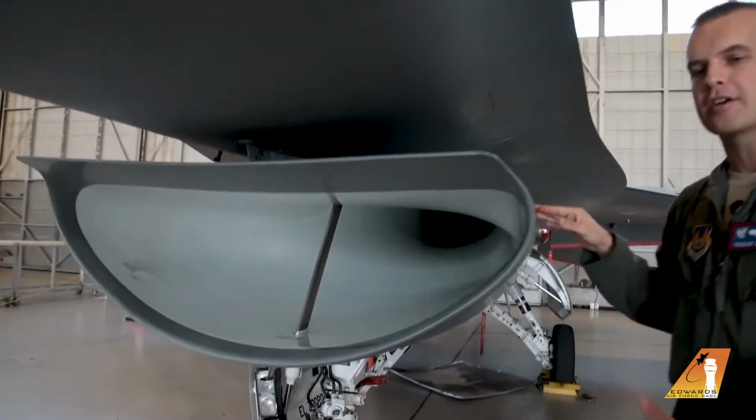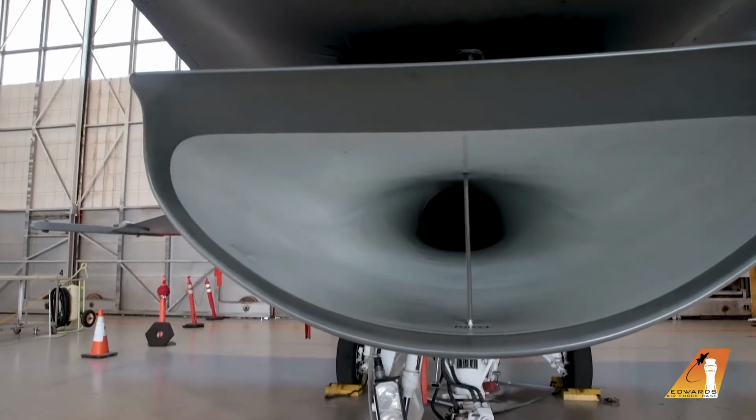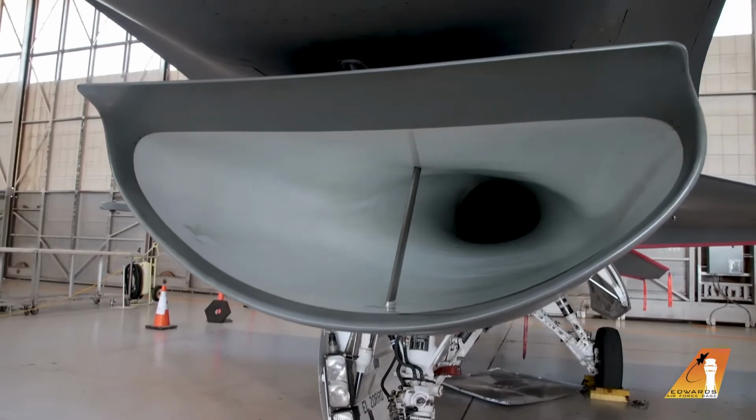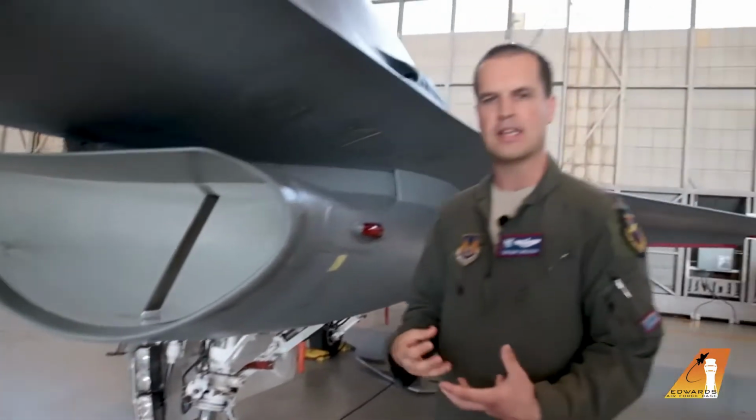As we start moving down the aircraft, we see this intake here. This is where the air goes down into the engine. And there you can see the front of the fan where the air is going to get compressed, heated up, and then spit out the back at really hot temperatures to give us that thrust that we need.